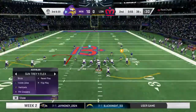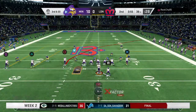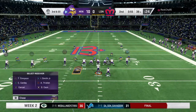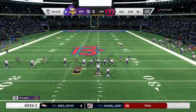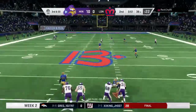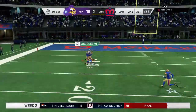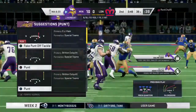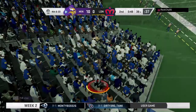And this 3rd down looking very tough after the holding penalty. 3rd and long. Off play action, Herbert's going to loft one deep left side here. And almost picked off. I guess the good news for them now, it's 4th down.